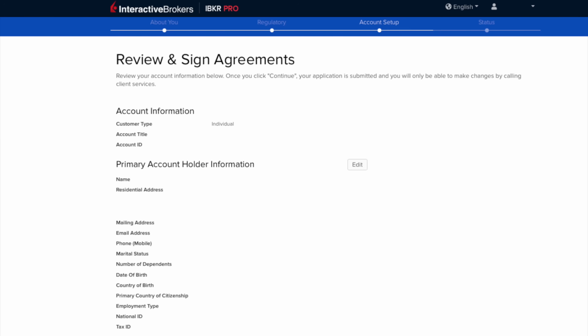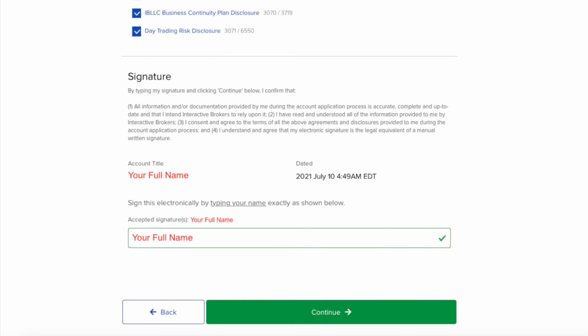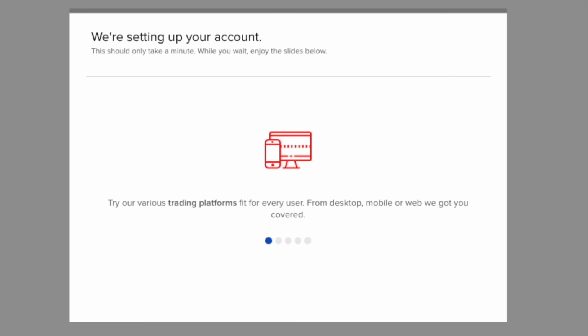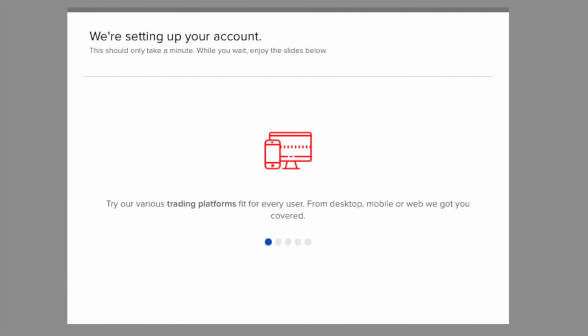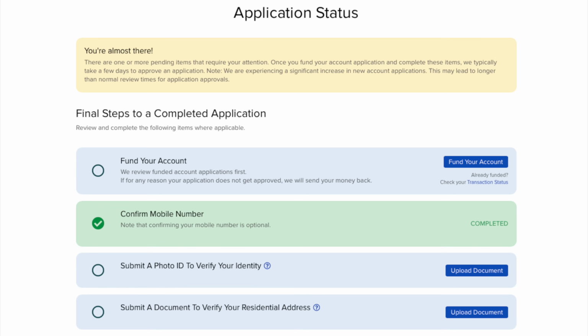Now page 3, review and sign agreements. Nothing much to do here. Scroll downwards, tick all of the agreements, sign at the bottom, then click continue. This little box will pop up saying we are setting up your account. Wait for a moment and it might stop and say sorry, we need more information to set up your account. Just click continue application. You will land on this application status page.